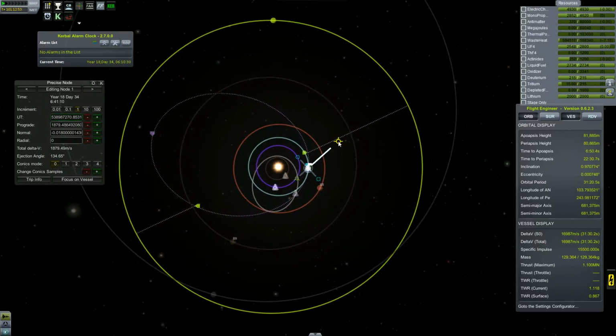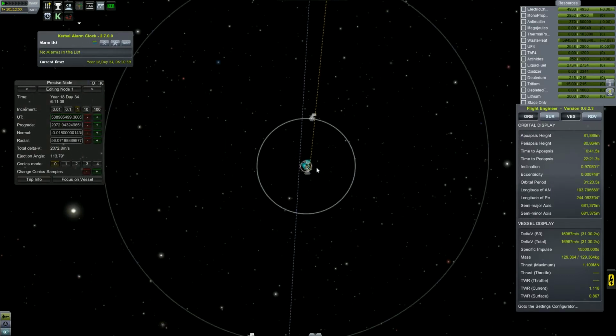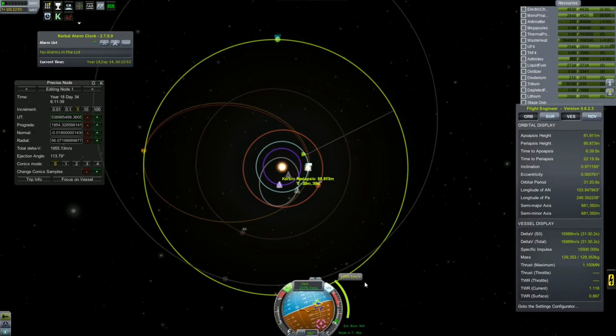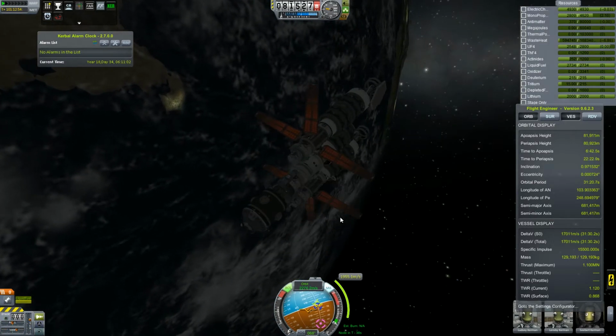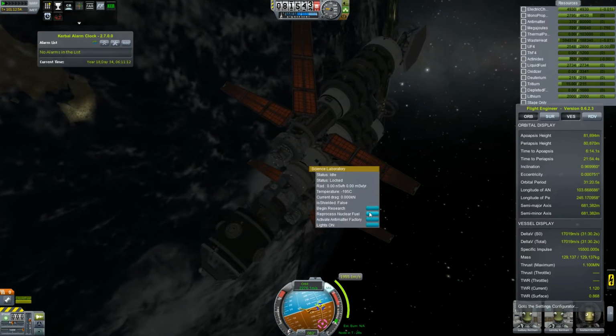Between these episodes I've done a little bit of research and it appears that our antimatter reactors should work even when there is a docking port between the container and the reactor. So let's see how it goes.